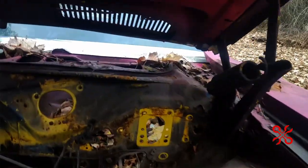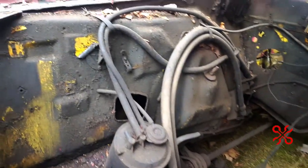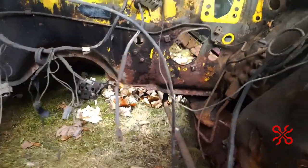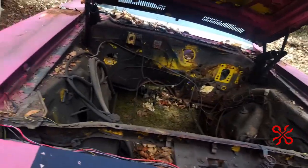So I'm trying to do this project. I'm trying to make it look really cool, and I want to enjoy it. It might take some time. I'm thinking this is probably going to take at least a couple of years. And the budget is incredible for this thing. But one thing I know, these 72 Cudas are not going down in price anytime soon.